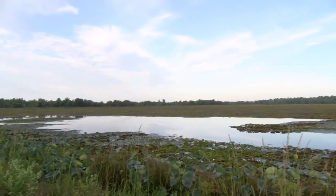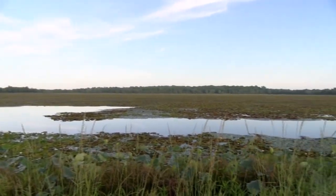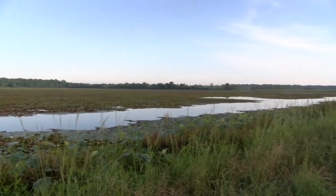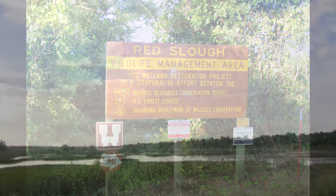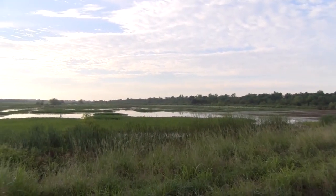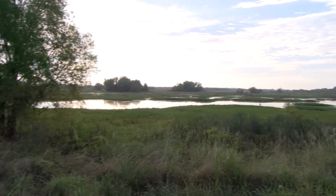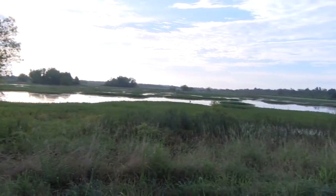There is a place located in southeastern Oklahoma on the Ouachita National Forest known for its premier bird watching and waterfowl hunting opportunities. That place is called the Red Slough Wildlife Management Area. The 5,814-acre wetland is managed by the Ouachita National Forest's Oklahoma Ranger District, the Oklahoma Department of Wildlife Conservation, and the National Resources Conservation Service. So this is a highly collaborative project.